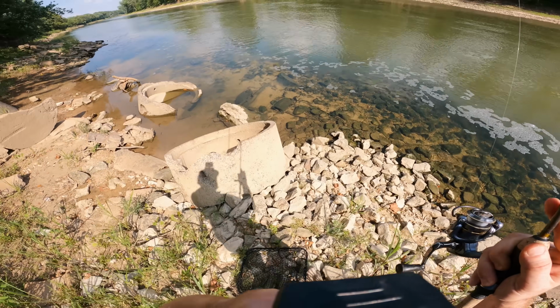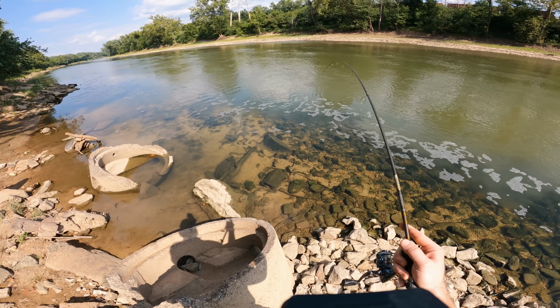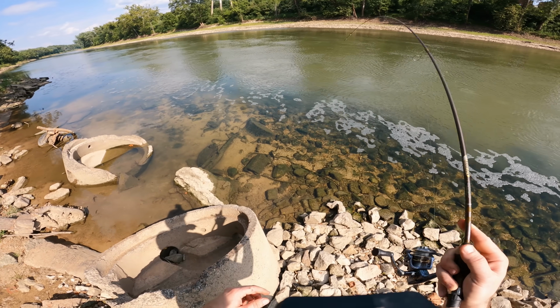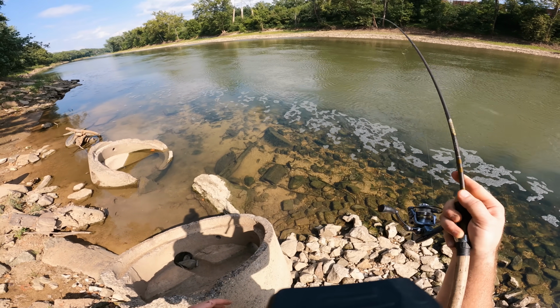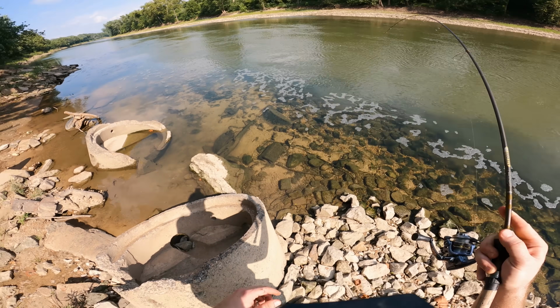This is not good. I hooked him on my ultralight of all things. I hope we can land him. I was not trying to get this guy to pick up my bait. I honestly didn't think he would. And here we are. I've got a very nice fish on the end of my line.